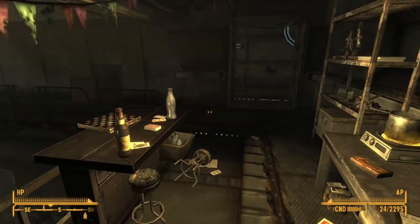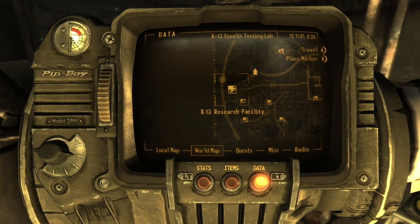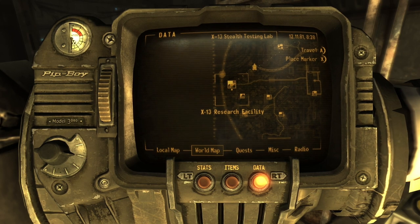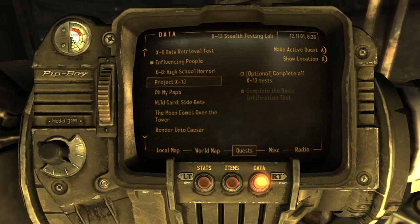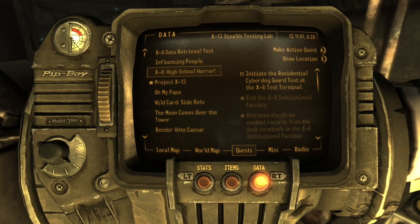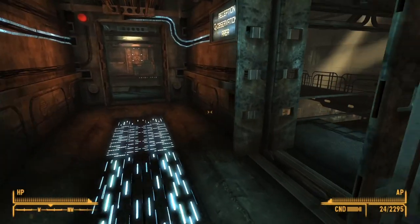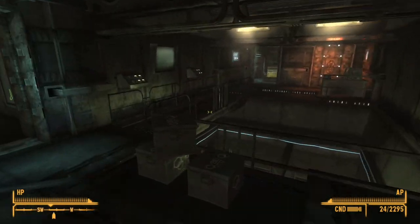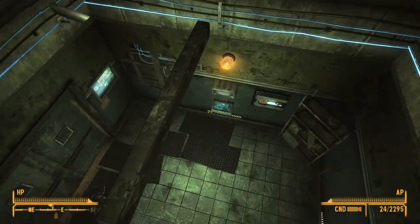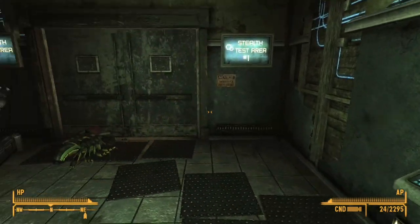K9000 Mentat mod. What does that mean? So, world map. Okay, it's showing these two locations left. So I think I got that quest for now. So that's where complete all X13 tests. Yes, okay. So let me find testing lab. Oh, it's down here. I forgot. Let's get to work on this.